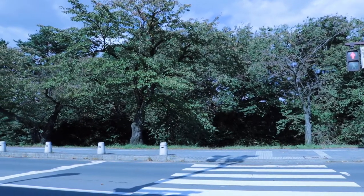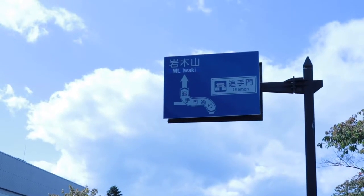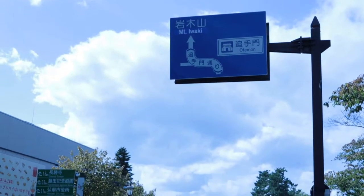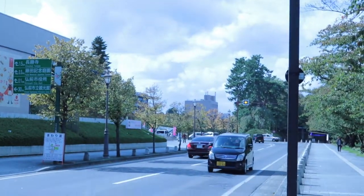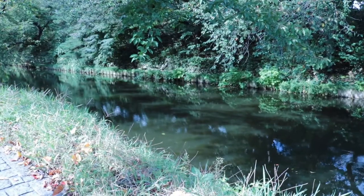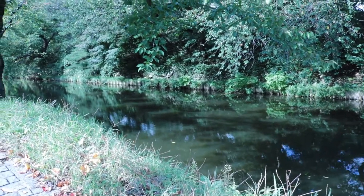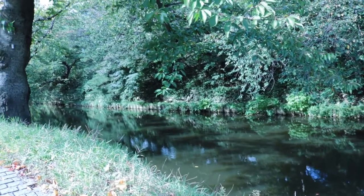Hirosaki is located in the southwest of Aomori-ken, in the Tsugaru region, south of Mount Iwaki, which you can easily spot from the city, and it's amazing, it's huge, like a dormant volcano. And it is mostly renowned because of the spring matsuri, which take place in the castle.